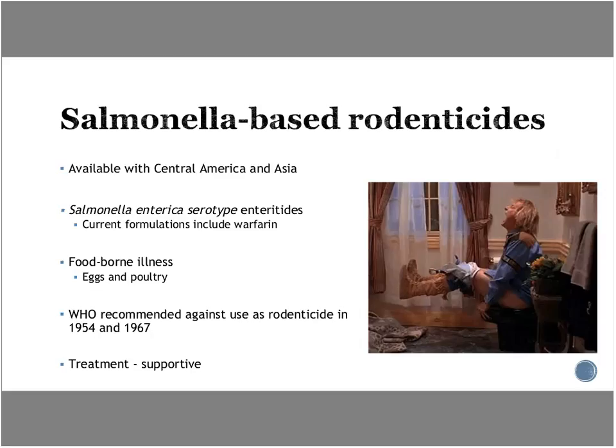Salmonella-based rodenticides, there's nothing too fancy about this. Essentially, they're infecting the rodents with salmonella. So they don't use these in the United States. They're available in other countries, other areas, and they will often coat grains of rice with warfarin along with the Salmonella enterica serotypes. And these are the same salmonellas that have been responsible for foodborne illness in the United States from egg and poultry and other outbreaks over the years as well.